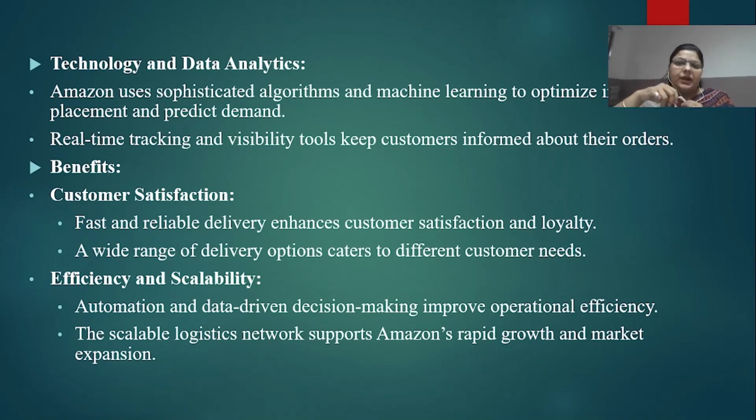Next is technology and data analytics. As we know, Amazon uses sophisticated algorithms and machine learning to optimize inventory placement and predict demand. Amazon has very sophisticated machine learning programs that optimize the inventory of particular products. Real-time tracking and visibility tools keep customers informed about their orders. Through Amazon, we can easily find out where our product has reached or in how much time it will reach our place. Next are the benefits.